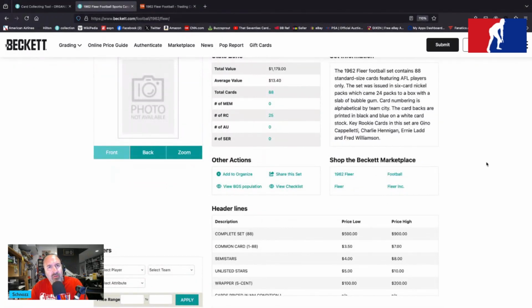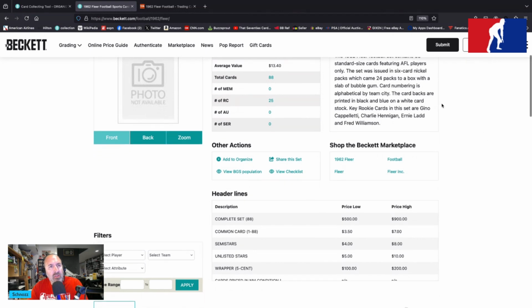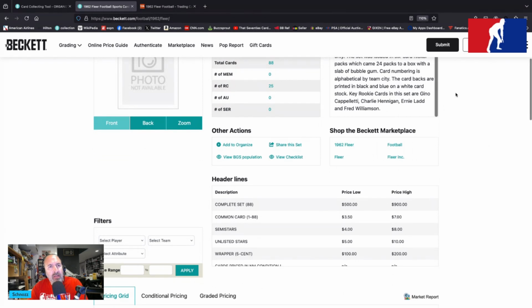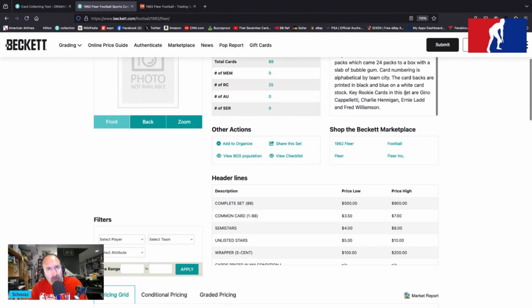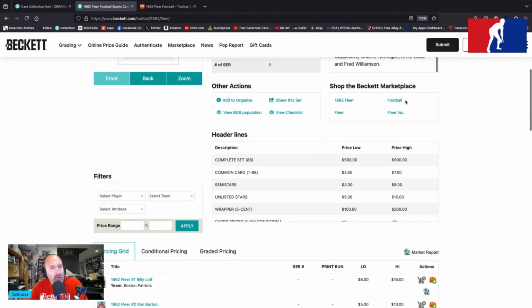The 1962 Fleer football set contains 88 standard-sized cards featuring AFL players only. The set was issued in 6-card nickel packs, which came 24 packs to a box with a slab of bubble gum. Card numbering is alphabetical by team city. The card backs are printed in black and blue on a white card stock. Key rookie cards in this set are Gino Capoletti, Charlie Hennigan, Ernie Ladd, and Fred Williamson.